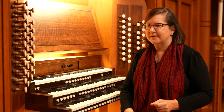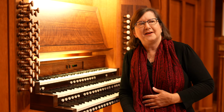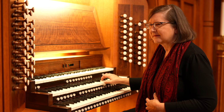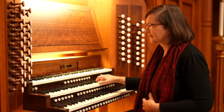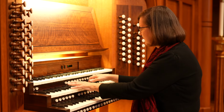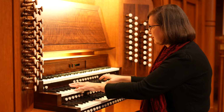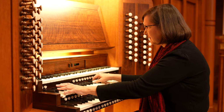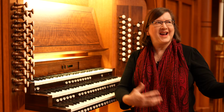It's probably the loudest thing on the whole organ. And we'd use it, of course, for Easter. We'd use it for a bride coming down the aisle, or any festive sound. So here's the tuba. Wow, you hear the echo of the room.